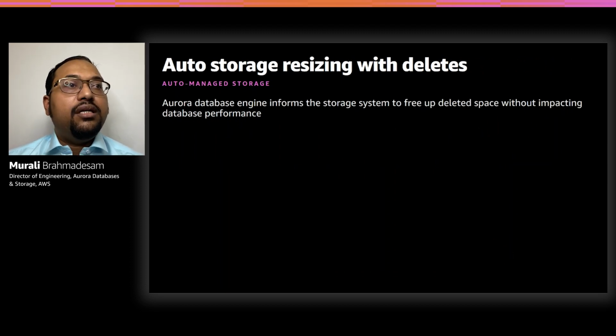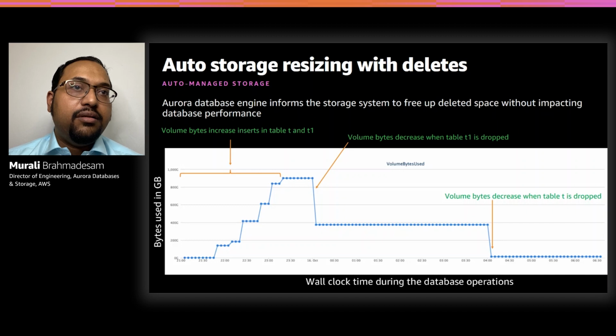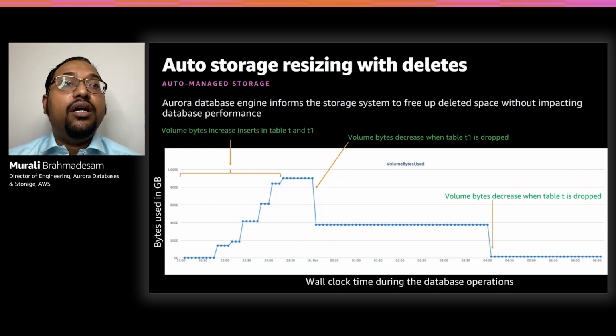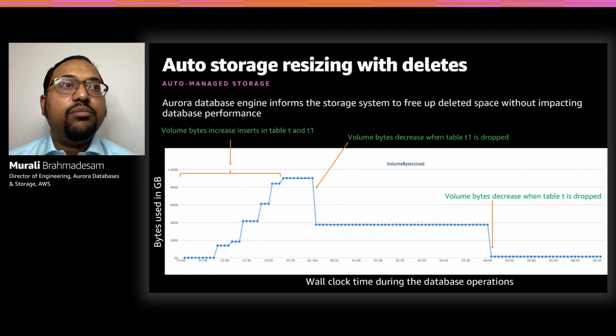Let's look at that in a practice example. In this case, the x-axis is showing the runtime, and the y-axis is showing the bytes used in gigabytes. In this example, we added a couple of tables, T and T1, and we constantly added data. It reached close to a terabyte in size. And at some point, we dropped the table T1, in which case the database engine informed the storage system on each page that has been released by the database, and the storage system released it, and it is showing the newer utilization, which is almost half of the size, using the CloudWatch metric volume bytes used.